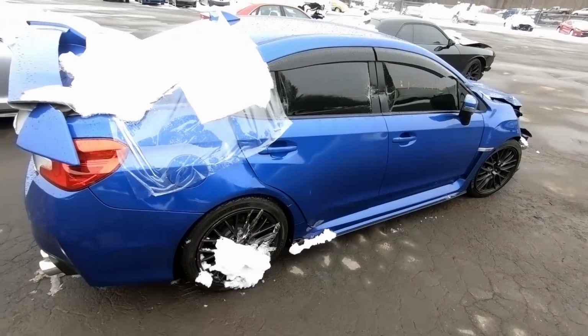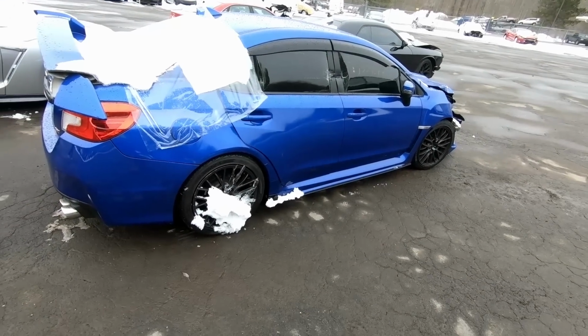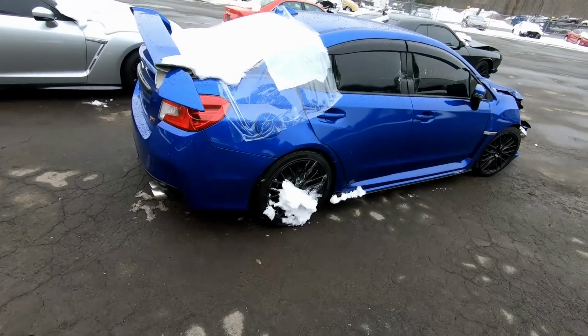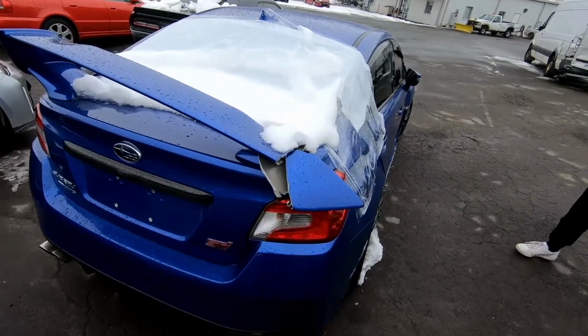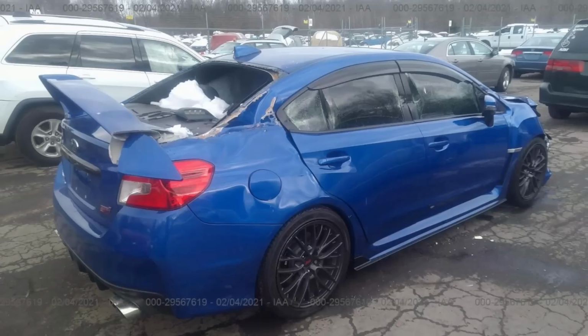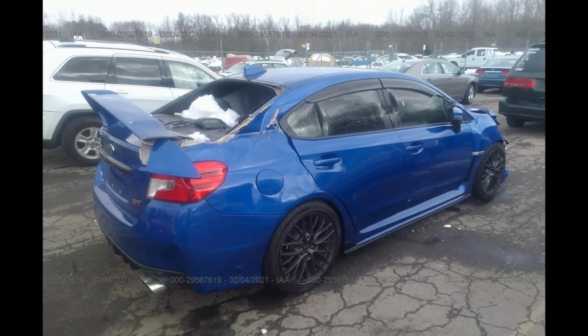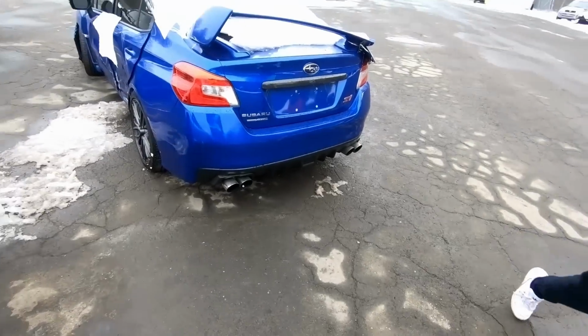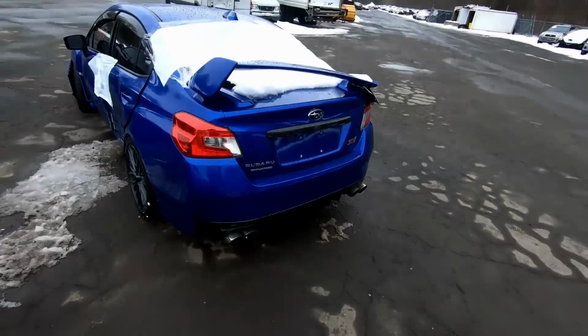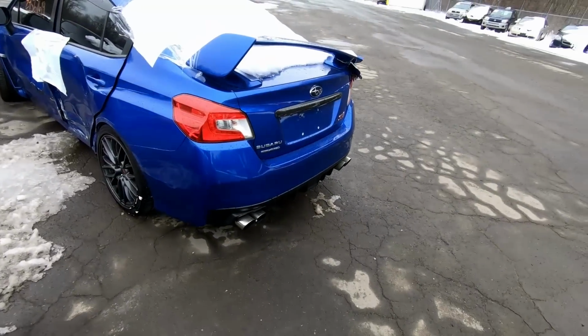So again, looks somewhat decent from back here. Upon further inspection, completely destroyed. Towards the back, this wing is crushed. The rear window is destroyed. I'm assuming some of the roof is dented as well, but it's taped, so I can't really tell. The exhaust and rear bumper are good. The trunk lid looks good from here, but there's snow on it, so I can't tell for sure.